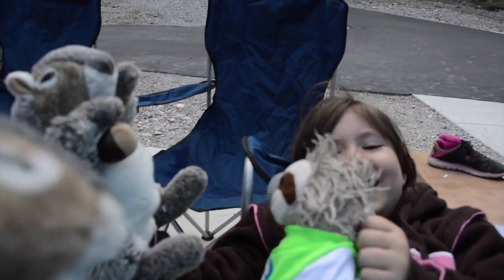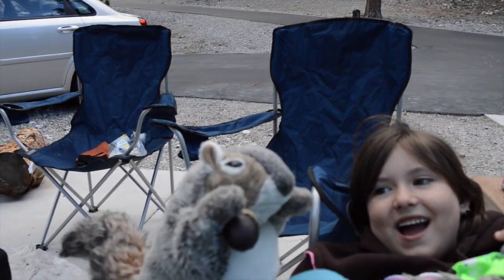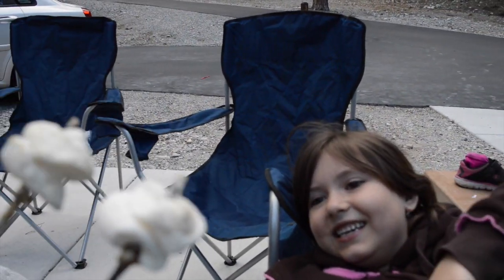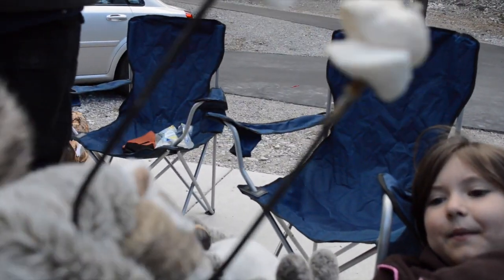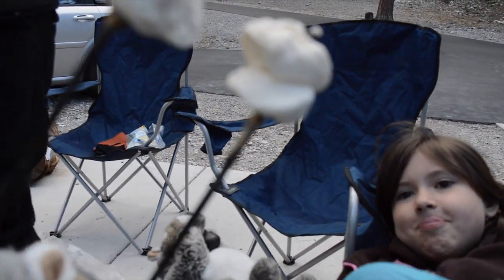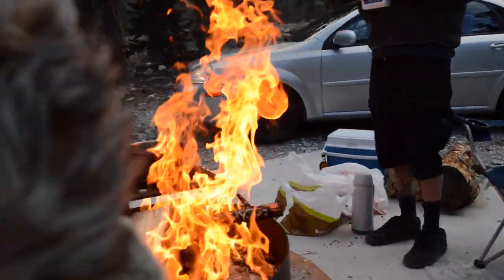Open it. I wanna pour it. I wanna do it. Dear, can I make you a marshmallow? Don't get too close. Back up. Squirt it hard. Don't eat it yet. Make a marshmallow. We have to make it on the fire. I like this for ashes.